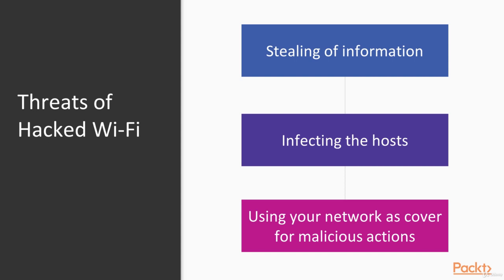First, the perpetrator will have access to all your traffic, so he can steal your information. Second, he can scan all the hosts in the network and infect them. And last but not least, cybercriminals can use your network as cover for their malicious actions. To say it simply, they can commit a cybercrime from your network so that the IP address of your network will be left at the broken server. And when the police investigate the case, they will come for you.